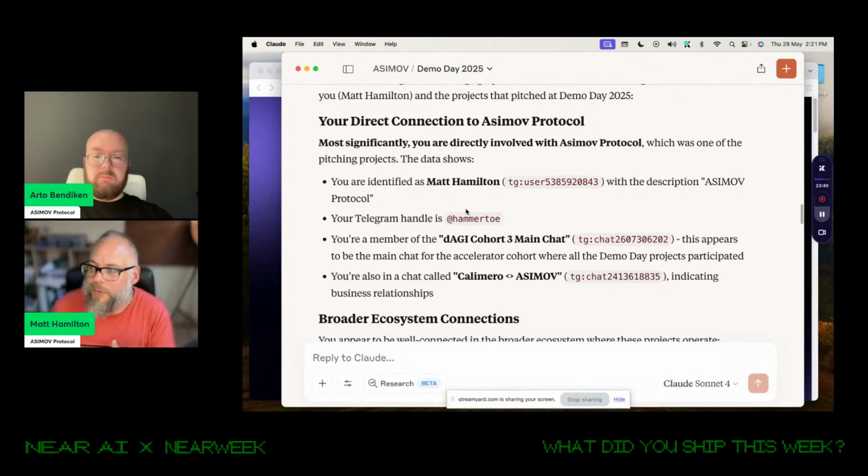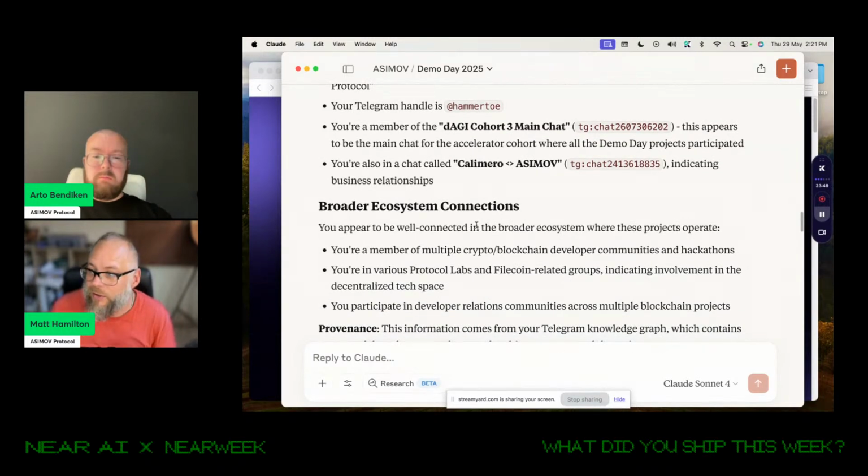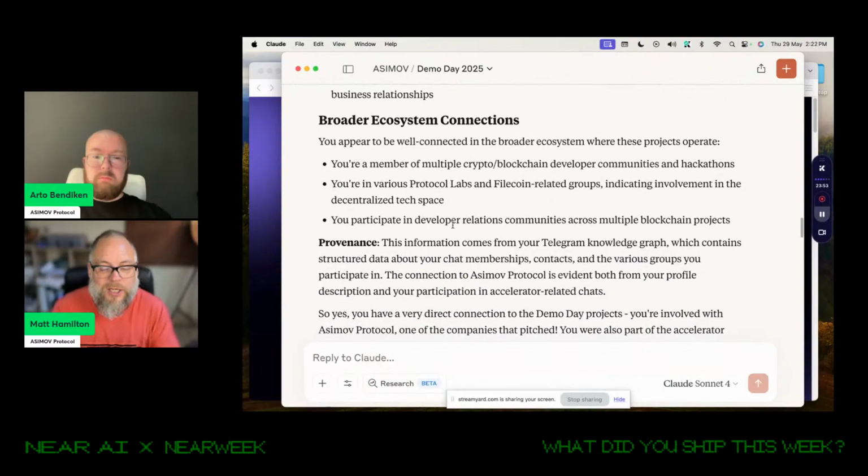But it's found my Telegram handle, and various group chats I'm on related to the demo day and the accelerator, and projects we've been partnering with, for example. Also, things about the broader ecosystem to give it some structure. And it has the provenance information. So where did it get this from? That's one of the key important parts.